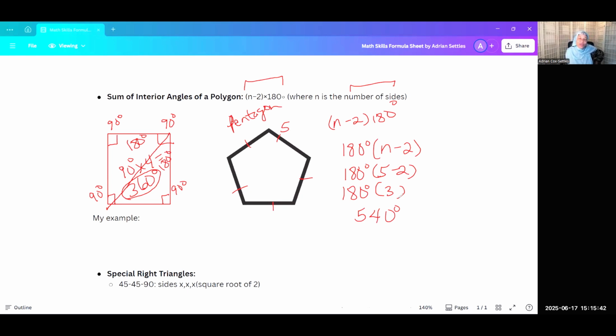Now, if you couldn't figure it out using the formula, one thing you could do is make this into triangles. Let me make it straight. That's 180, and then two triangles right here, that's 180, and then that's 180. So 180, 180, 180, you still get 540. So when you're doing polygons, you can either make it into triangles that don't intersect, or you can just use the formula, the quantity of n minus 2 times 180, and you can figure out how many degrees are inside of a pentagon. So there's 540 degrees in the pentagon.